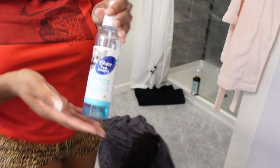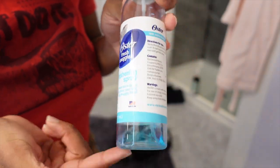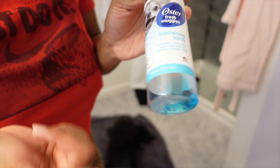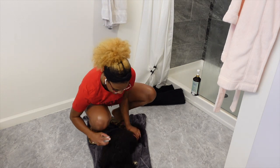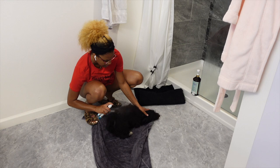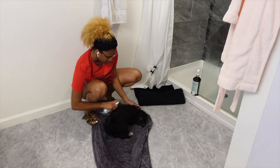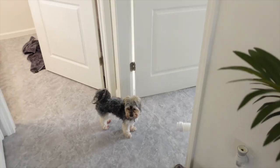Someone asked where I get this from. This is from Walmart. It's just in the dog aisle, and I get the blue one. But the pink one smells good also. I get blue because they're boys. And I gotta spray some spray on ya. Stay still. He dries fairly quickly though. Prince, he takes a minute. Now he smell like my dog.